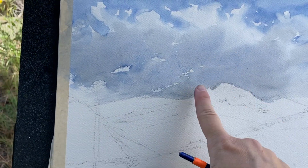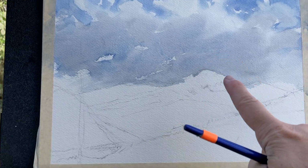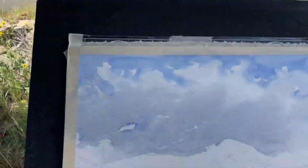Yeah. That's the sky. Okay, and this is still damp. Even though this is still damp, I'm going to put in the mountains, because there are some hard edges, but you can see the clouds are soft too.